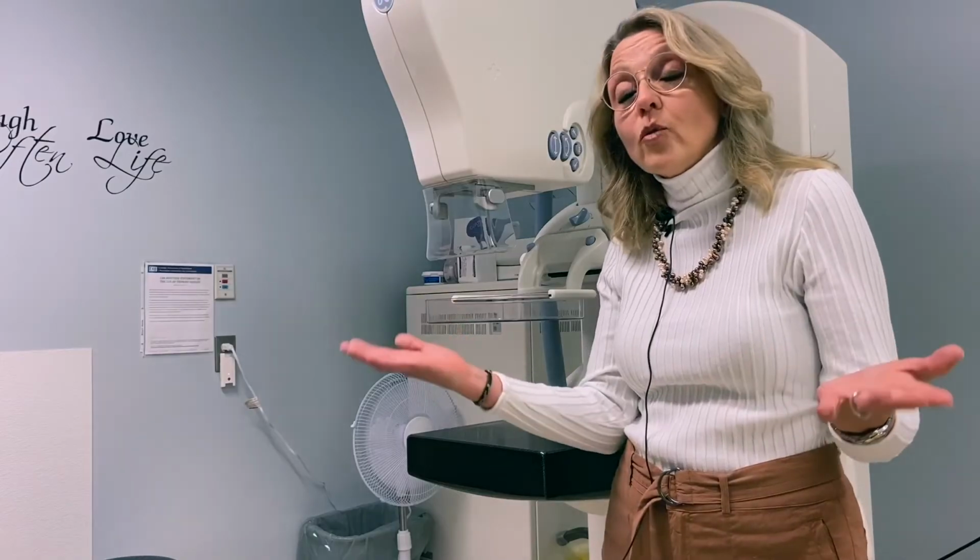When I started practicing over 25 years ago, we learned that 1 in 11 women would develop breast cancer over her lifetime. Well, 25 years later, we now know that 1 in 8 women will develop breast cancer in her lifetime. So breast cancer is on the rise. But we also know that women with breast cancer are living longer. We're finding breast cancer at earlier stages, and we have improved treatment. So that's resulted in women living longer with breast cancer.